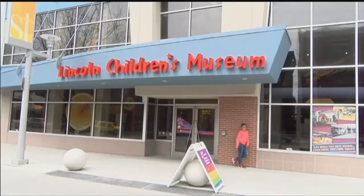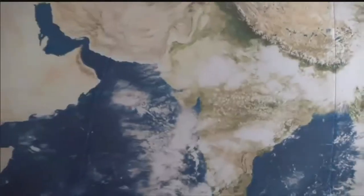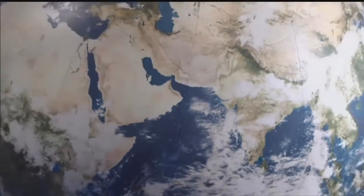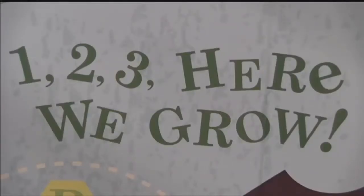Zach? Brent, as it turns out, the Lincoln Children's Museum is much more than a popular tourist attraction. It's actually a pioneer when it comes to preserving the environment. Back in 2000, the Lincoln Children's Museum relocated to downtown, but the location wasn't the only thing they wanted to change. They wanted to make their new home as environmentally friendly as possible and started working towards becoming the very first green building in the area.